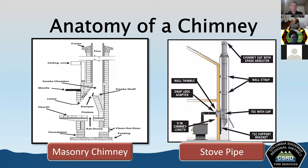Something important to remember: if a masonry chimney were to catch on fire, we need to remember our collapse zones. That's a very important tactical consideration at a masonry chimney fire. For all of you, I'm sure many of you remember this, your collapse zone is 1.5 times the height of the structure, in this case, the chimney. So basically we need to keep that zone free of personnel as much as we possibly can. That's 1.5 times on the ground from whatever the height of the chimney is.